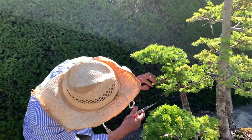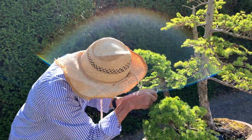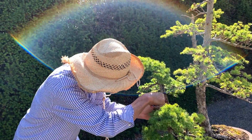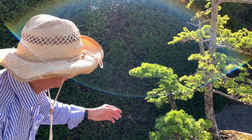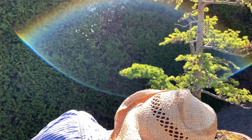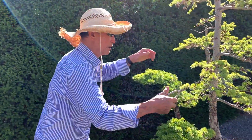So that is that one done. That shoot is going up that way. Like that. The odd branch I will probably leave to make driftwood, or I could take it off. No, it doesn't spoil it. This dead wood here is okay.